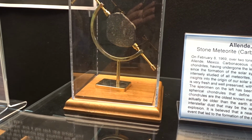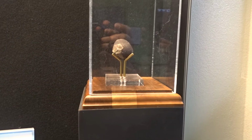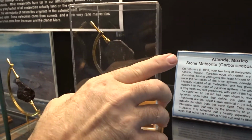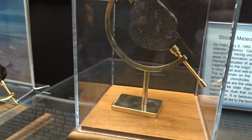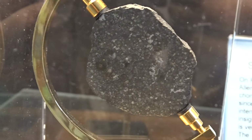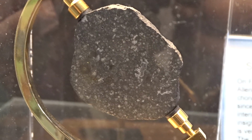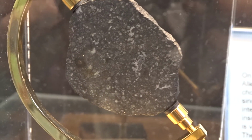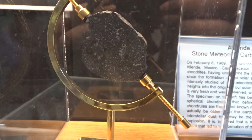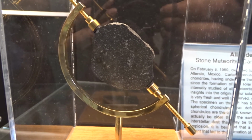Yeah, this is the Allende Meteorite. We actually got 2 samples of that. This is one of the oldest meteorites known. In fact, this slice, if you look at it just right, you can see lighter colored chondrules inside there, which is material that actually condensed in the early solar system, even before the planets formed. So this is a very, very old meteorite that dates back over 4.5 billion years.